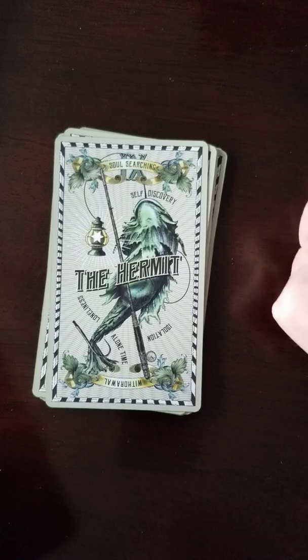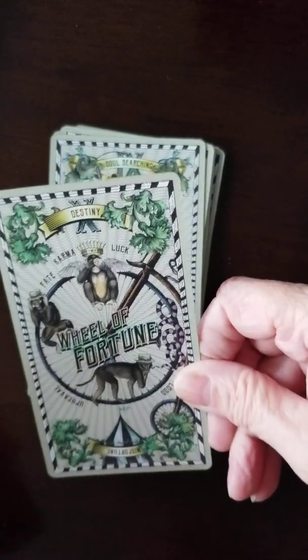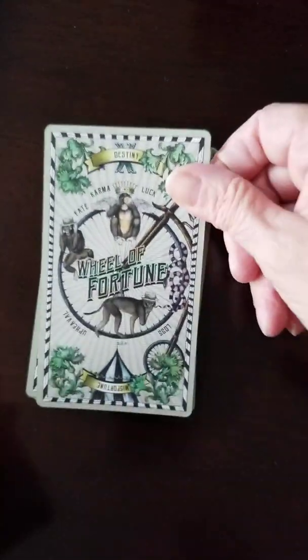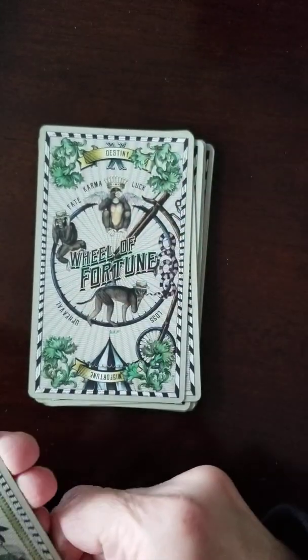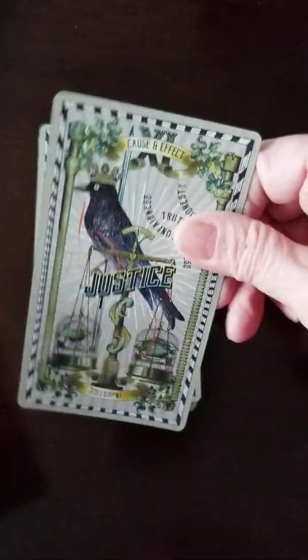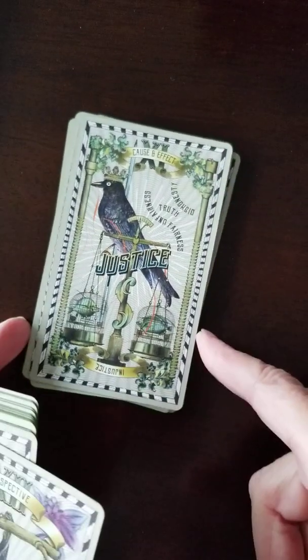But if you're looking to put them in order and you're not familiar with the iconography that's used with this deck, I found it very helpful to try to seek out the Roman numeral. Well, of course, it's written bigger than life too. But the Roman numeral is easier sometimes than just looking for the name. Justice, 11. Interesting.